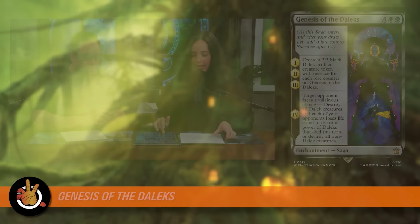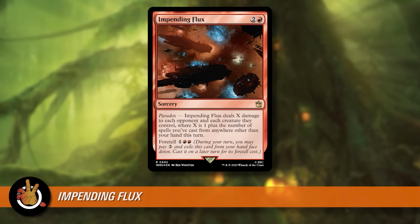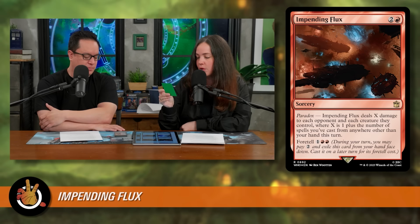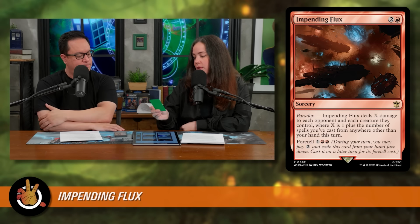All right. Impending Flux. This is a 3-mana sorcery. It has Paradox. Impending Flux deals X damage to each opponent and each creature they control, where X is 1 plus the number of cards you've cast from anywhere other than your hand this turn. It also has Foretell, 1 red. So naturally, if you just cast this as a 3-mana sorcery, it deals 1 damage to each opponent and each creature. It's well below rate. Well, yeah, not what you want.